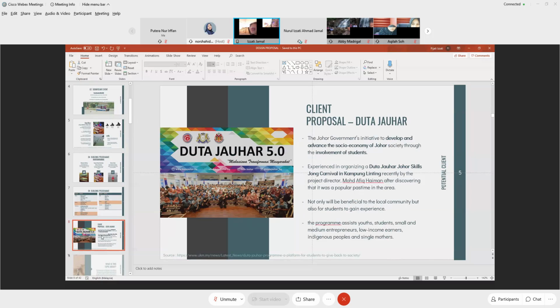Okay, moving on to my client. I'm not sure if this is okay, but I decided on this, the Duta Jauha. It's actually the Johor government initiative to develop and advance the socio-economy of Johor society through the involvement of students.